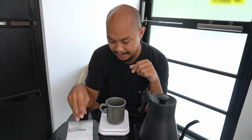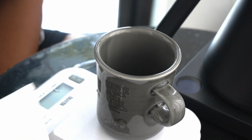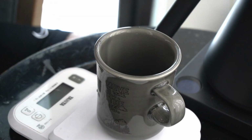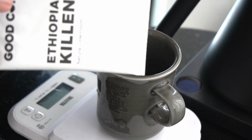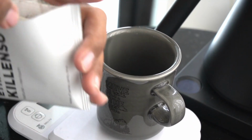To do that, we have a little brewing setup here. I have a nice cup here from Kinto. And let's brew the coffee, and I'll talk you through the process as we're brewing it. Okay, so for our brew today, we are going to be using the drip bag. And I'm going to open it up. Smell it. Some of that berry fragrance is still definitely there.